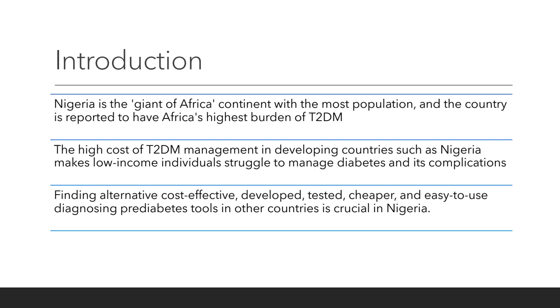The cost of type 2 diabetes management in developing countries is also very high, which makes it much more difficult, particularly for low-income individuals, to manage their diabetes and complications. So what we wanted to do was to find alternative, cost-effective, developed, tested, cheaper tools to find people at risk of pre-diabetes in these types of countries.